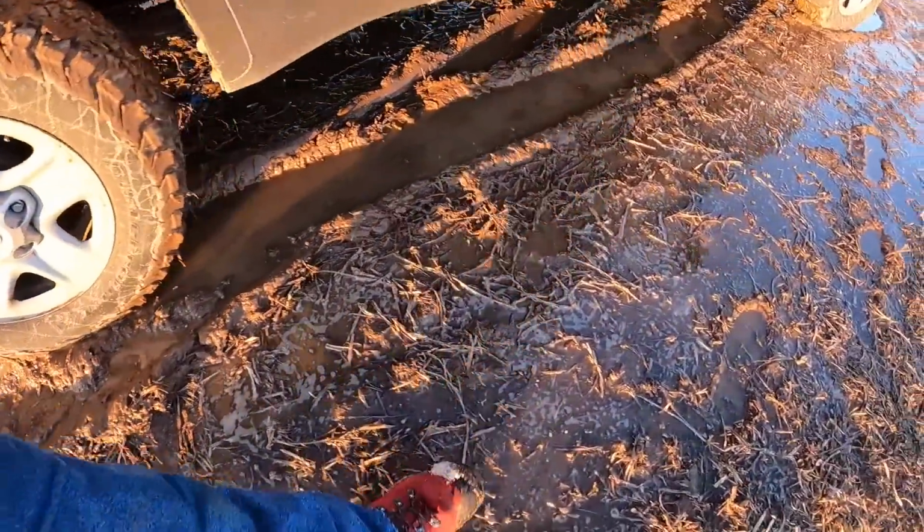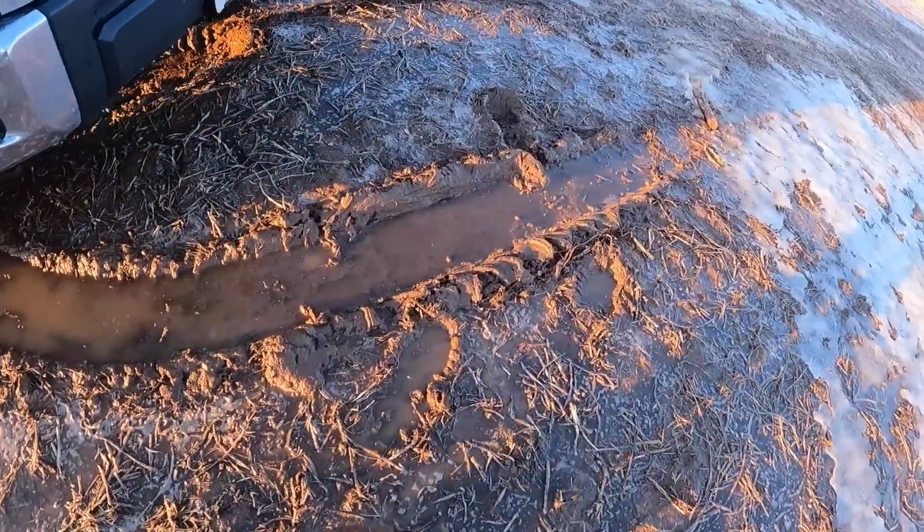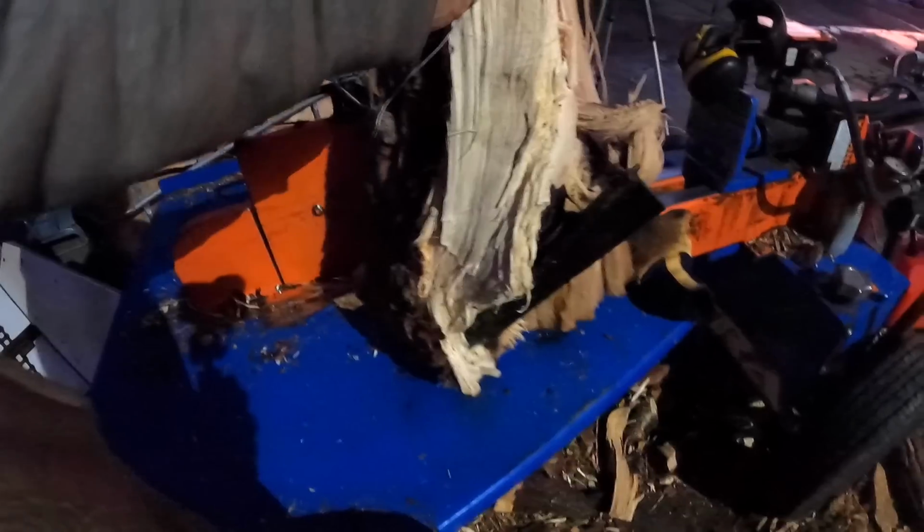That's one day of sun. And this was frozen solid like a rock yesterday. Nasty, nasty crap. Is that a thing of beauty or what? Look what I found on this last piece. There was another piece of this T-post that was in that tree service wood.